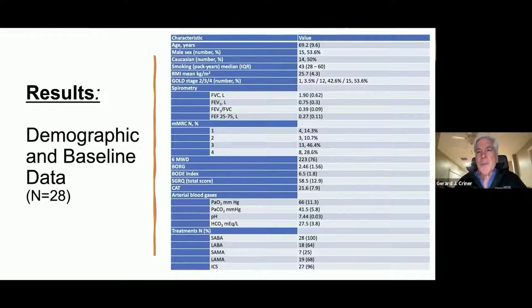The patients were severely obstructed. A little bit more than 50% of them were very severe, GOLD grade 4, and the rest of them were GOLD grade 3. So severe or very severe airflow obstruction. In our spirometry, the mean FEV1 was 0.75 liters, or about 28% of predicted. And patients were severely breathless. On our MMRC, 28% were stage 4, 46% were stage 3. So most of these patients had severe or very severe limitation because of dyspnea by MMRC.